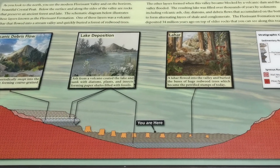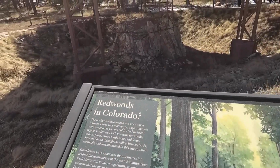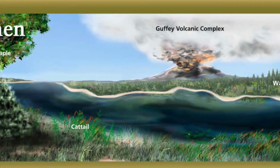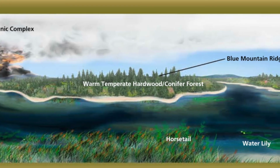Since the tops of the trees were not covered by the lahar, they could not be preserved. That is why you will only see the petrified stumps of trees when you visit the area today. The same lahar that destroyed the trees also formed a natural dam that prevented the stream from flowing out of the valley, creating a lake that was over 12 miles long.